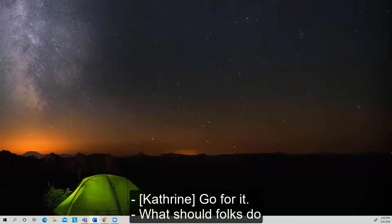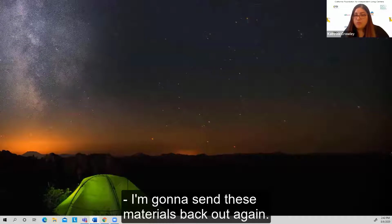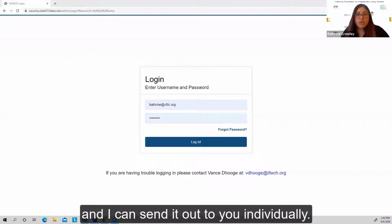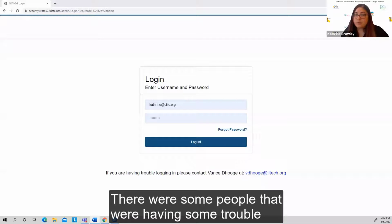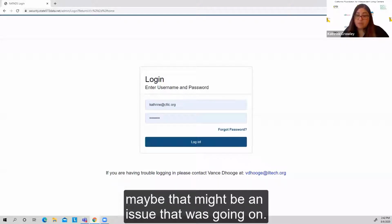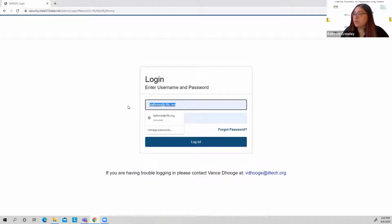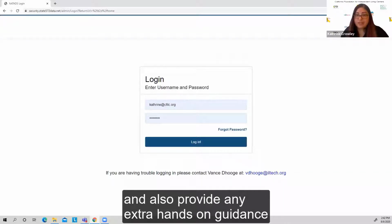Megan: We have a question already. What should folks do if they did not receive the email with these materials? I'm going to send these materials back out again. And if you still, for some reason, don't get these materials, then reach out to me and I can send it out to you individually. I know that we had been having some trouble getting our emails out to everyone. There were some people that were having some trouble getting their registration confirmations, so if that's something you were experiencing, that might be an issue that was going on. So reach out to me directly. You guys have my email. You actually have it right now on your screen, Katherine, at cfilc.org. If you don't get the materials that you need, please reach out and I will be happy to send anything you need your way, and also provide any extra hands-on guidance that you might need.